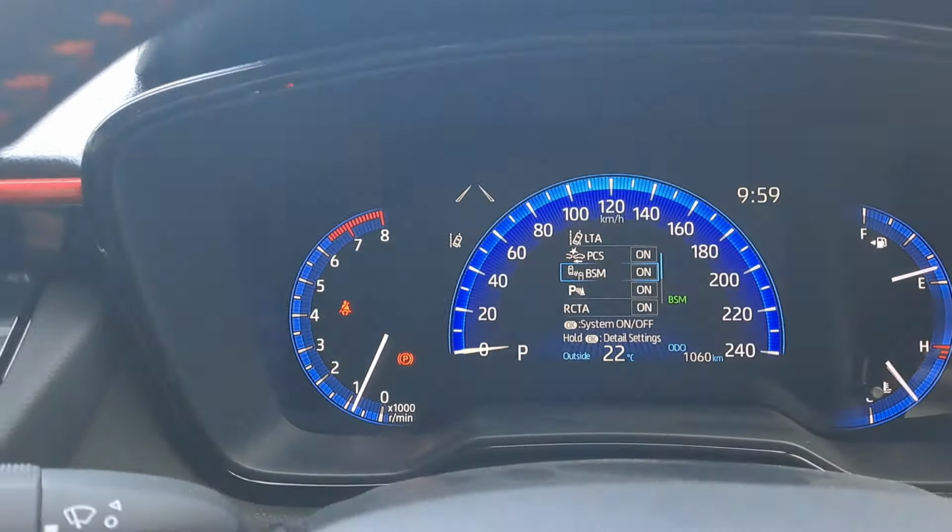Have a look at this design again, guys. Beautiful, eh? Love the black roof lining over there. It makes this car feel so sporty.